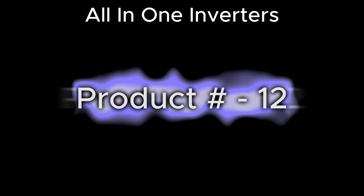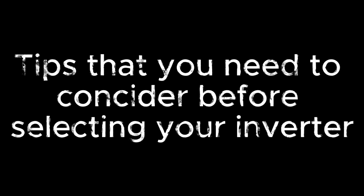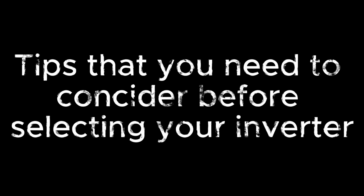Product number 12. Supports up to 3000 watts, output 220 volts AC, battery backup 24 volts DC. Check out the specifications on the screen or download the complete manual from the description. So these are the inverters listed under all-in-one inverters.